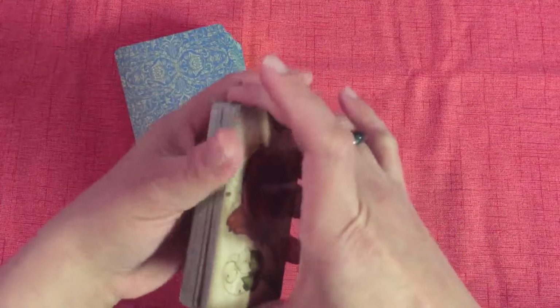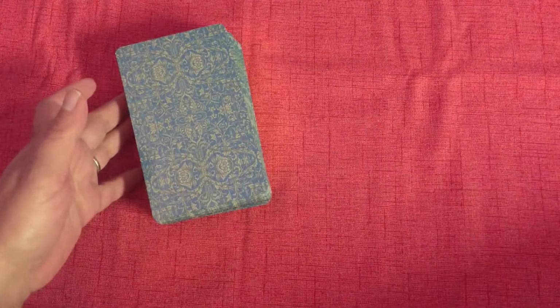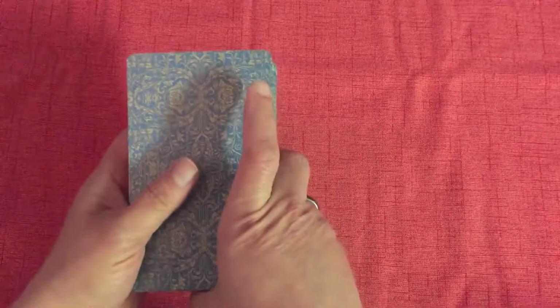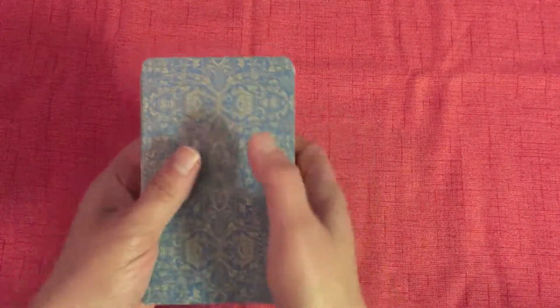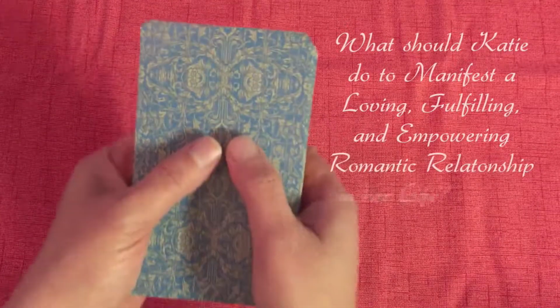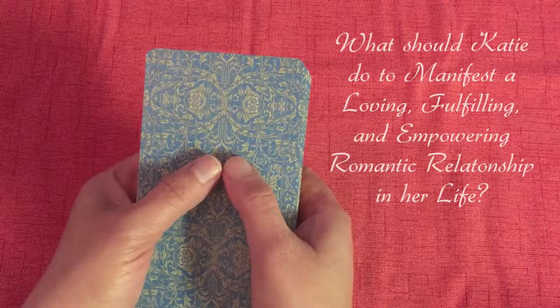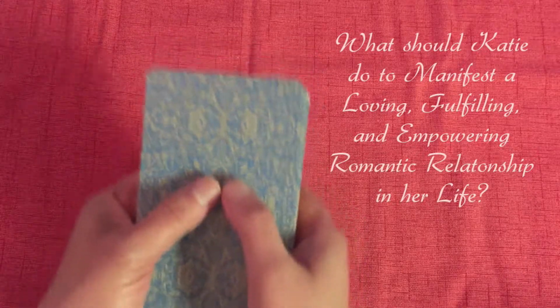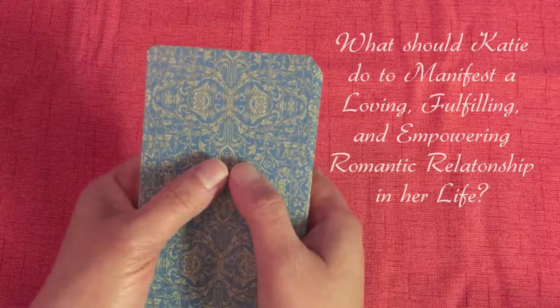Okay, so again, let me put this Lenormand deck aside because I have a purpose for it. And let me basically ask the cards what Katie should do to manifest a loving, fulfilling, and empowering romantic relationship in her life.